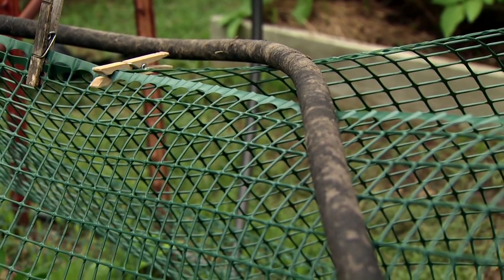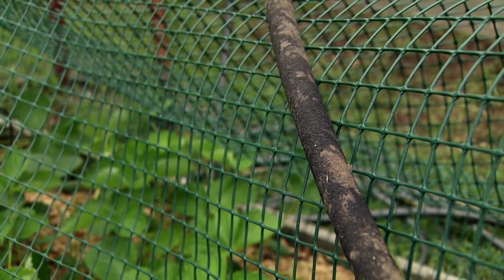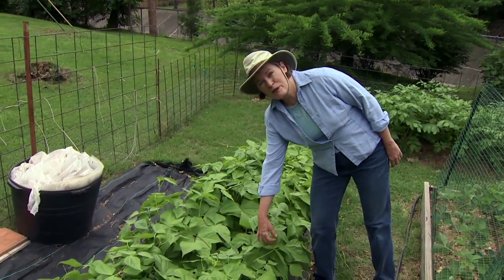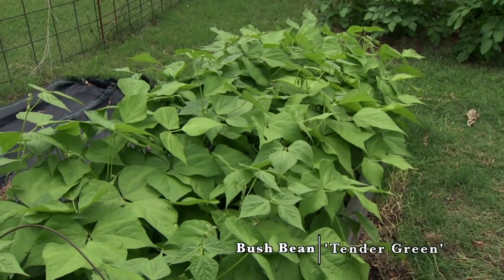No scientific proof on that, but I've used that in the past among my tomatoes. I'll lay those pieces around. It looks like a black snake, so who knows. Right here, just coming on, we have some bush beans, and they're just now flowering. It's a variety called Tender Green.